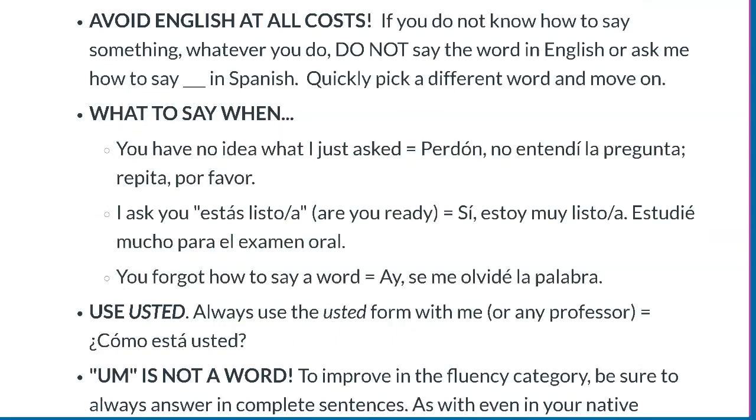So finally, some tips. Avoid English at all costs. If you don't know how to say something, don't say the word in English or ask me how to say it in Spanish. Just quickly pick a word and move on, even if it's wrong.